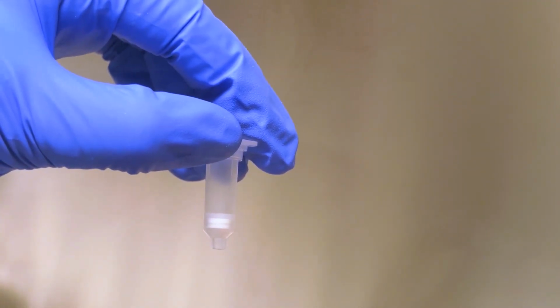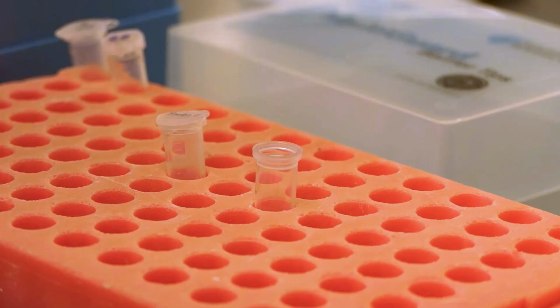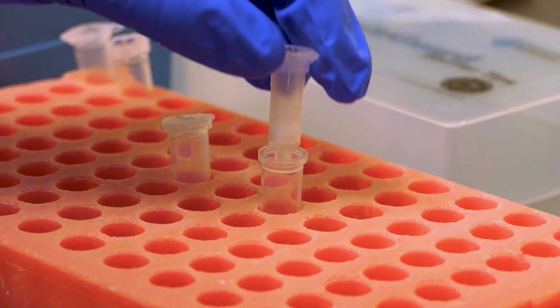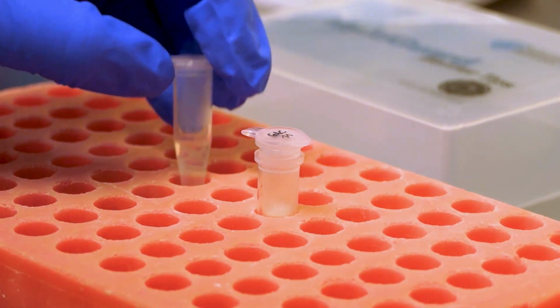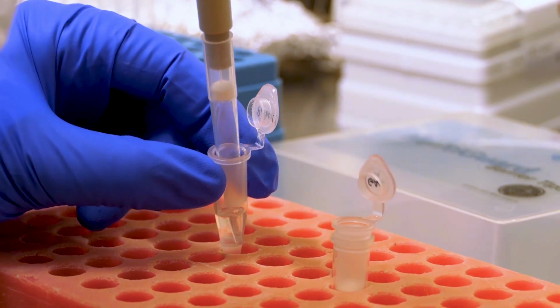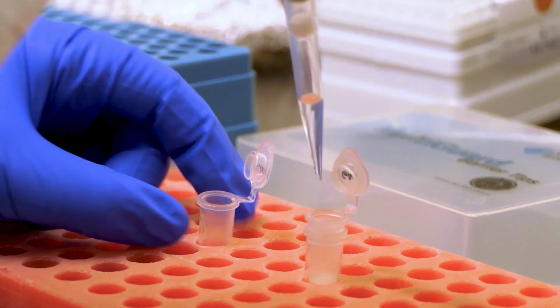The Monarch kit comes with a silica gel column, which is advertised for less liquid retention than other silica columns, allowing us to retrieve most of the remaining DNA from our samples. The column is placed in the collection tube and the sample transferred to the column.